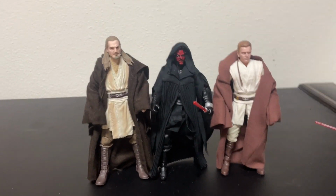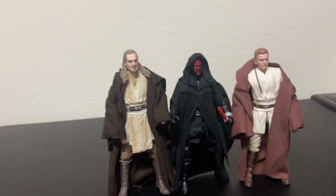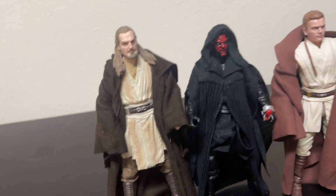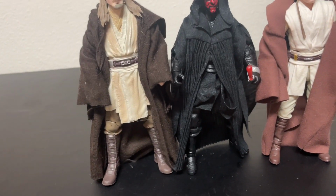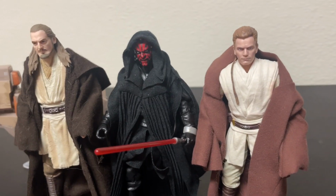And he was $60, by the way, which is a bit more than I would really want to pay for just a dude in a little thin speeder. But hey, he's Darth Maul, man. It's freaking cool. So I dig it.